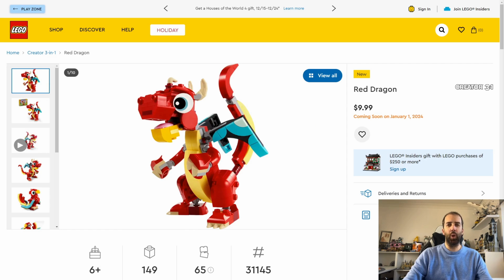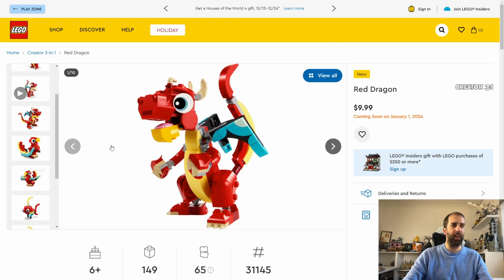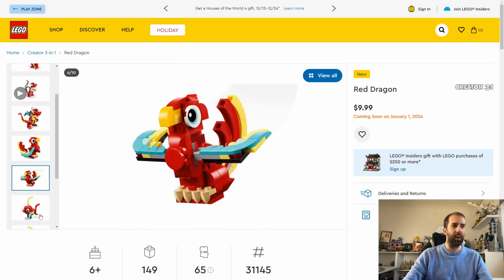Moving on to the Creator 3-in-1 sets, there are going to be 10 released on January the 1st. The first of which being the Red Dragon one, which is going to be $10 or £9. It's quite cool, really. You can build a dragon, by the looks of it, a parrot or a fish.